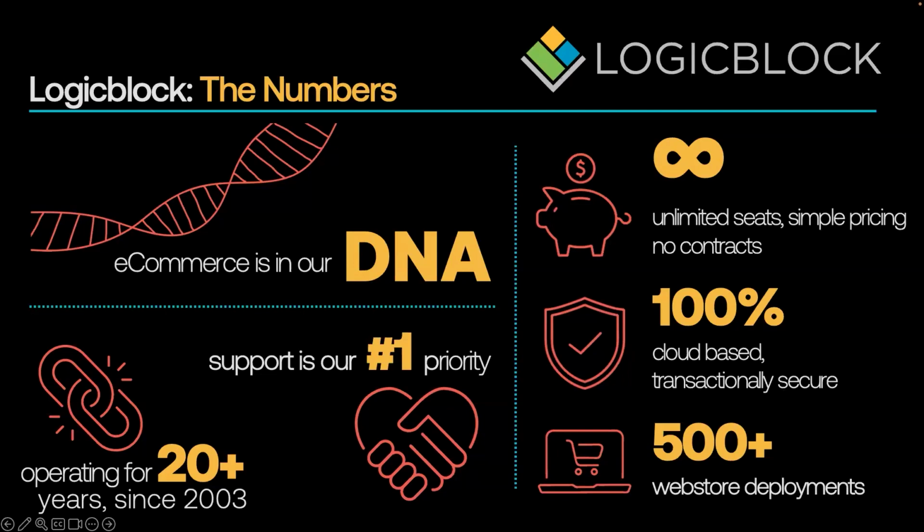So I'll give you some ideas of some of the details of why and some of the features and functionality that makes it really best of breed in the industry. So first of all, e-commerce is in LogicBlock's DNA. They live and breathe e-commerce every single day. They're very big on support. And they've been around since 2003. So they've been in business for 20 years and have done over 500 web store deployments. So they've been around a long time.